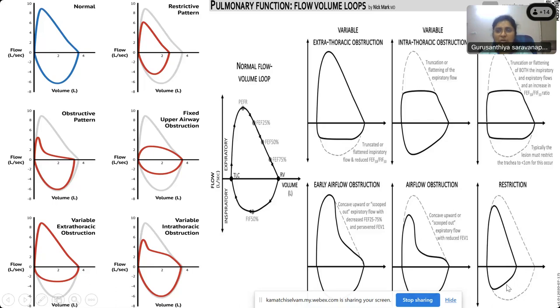The inspiratory part of the curve is also affected because of smaller lung volumes. The expiratory part of the curve is also affected because of smaller lung volumes. So in a restriction, the whole lung volume is decreased. Okay, this is a restrictive pattern.